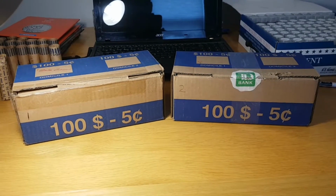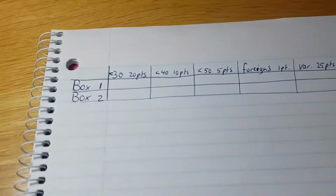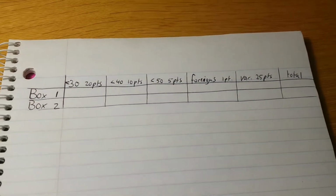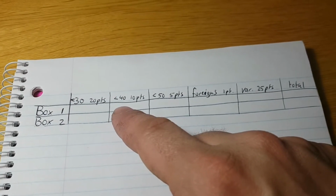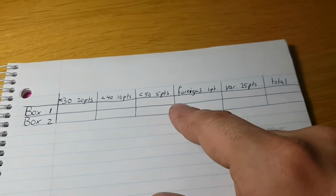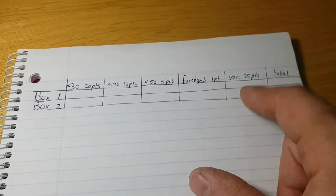And I thought it'd be fun, since we have the two, to do a little competition against each other. I have a little spreadsheet set up here. So just for some points, anything in the 30s, which is very hard to find, will be 20 points. Anything in the 40s or below will be 10 points. 50s or below, 5 points. Foreigns will be 1 point. And any kind of special variety will be 25 points. So we'll see how many of those we get.